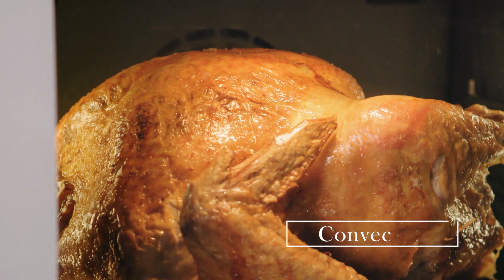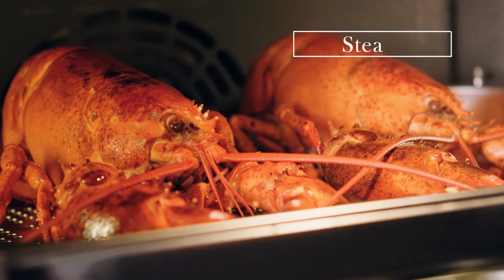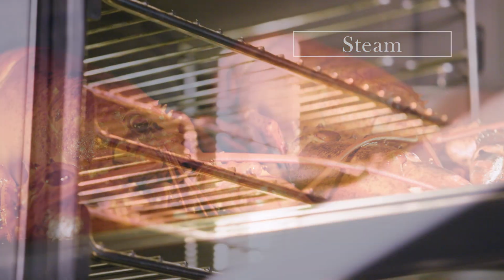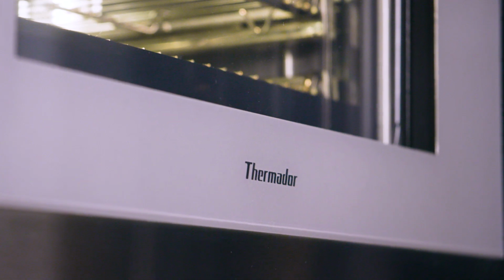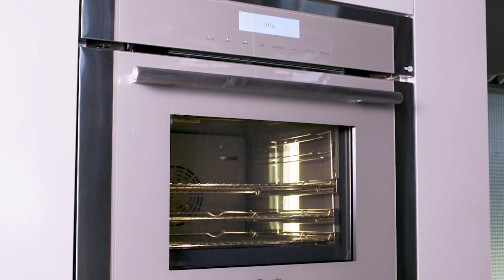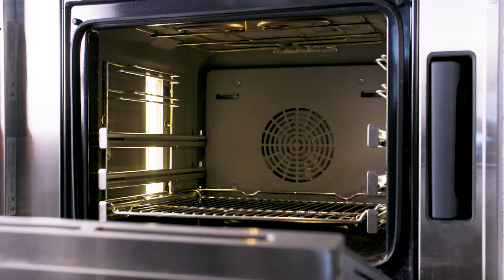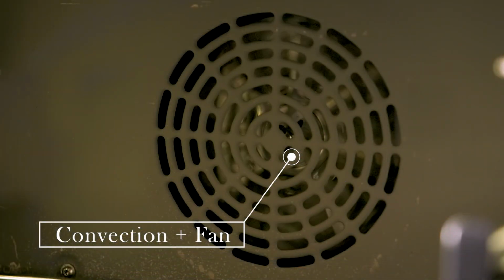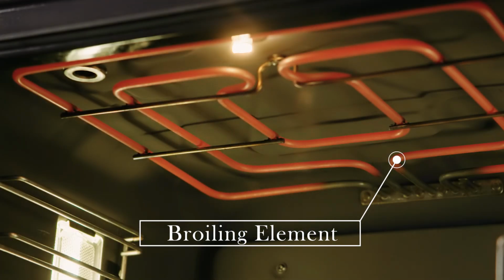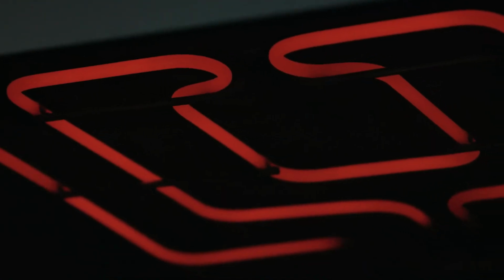When it comes to choosing the perfect oven to pursue your culinary passions, you don't have to choose between convection and steam. You simply have to choose Thermador. A one-of-a-kind innovation, the Thermador Convection Steam Oven opens an entirely new world of culinary possibilities by combining the precision of convection with the health benefits of steam. With timeless Thermador design and craftsmanship, it's only limited by your imagination.